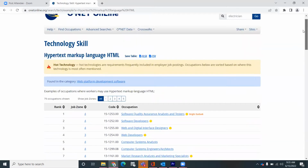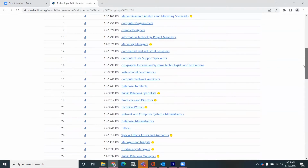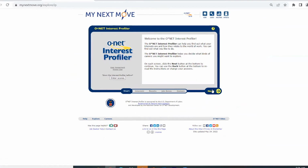And then it will give you all of the jobs associated with HTML language. So those searches are really great if you know the direction that you want to go in and you have just a starting point. But if you don't have a starting point and you're really wanting to figure out what your future is, what would you be a good fit for, you can take this O*NET interest profiler. And it's a really quick assessment of the types of jobs that you would do well in.